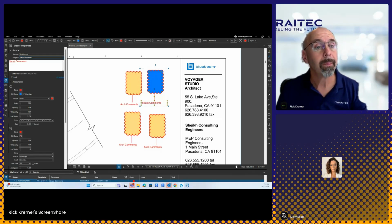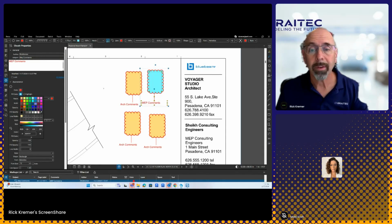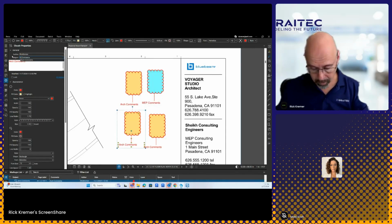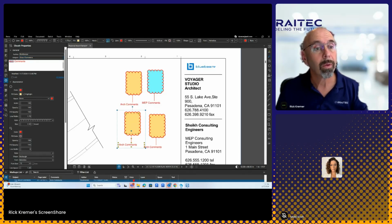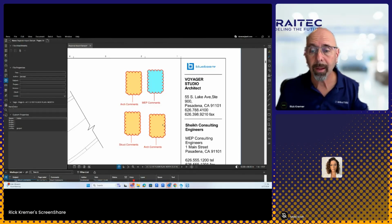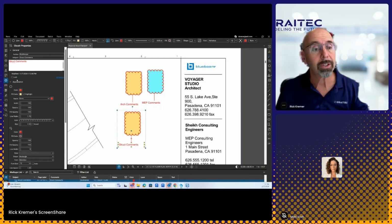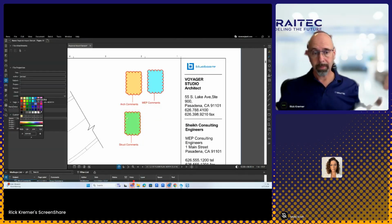MEP. Let's give it a light color. I'll go to this one and do structure. Let's just stick with these right here. All right. I'm going to delete this one and let's go back and change the color for structure. All right. Awesome. Easy peasy, right?